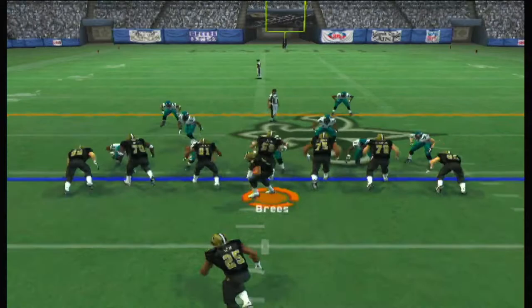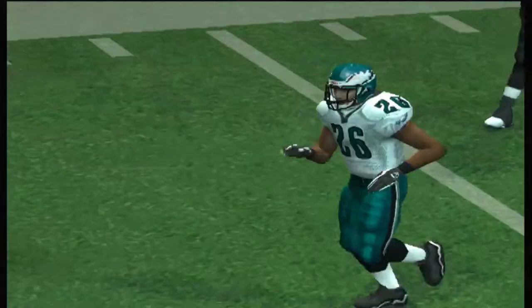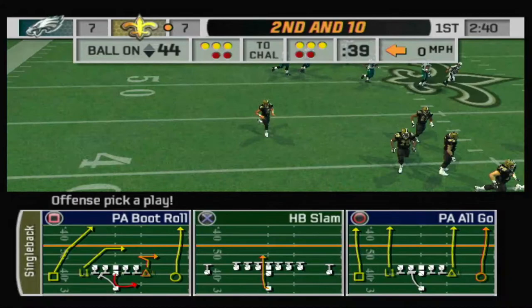Give it to the halfback. Nice play fake. Gives this one a ride to the left. Ooh, nearly picked off. Horn was the guy they were trying to throw to deep. Shepard had the coverage on the play.